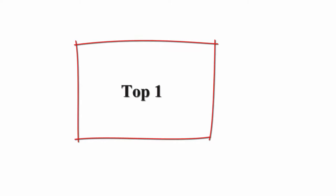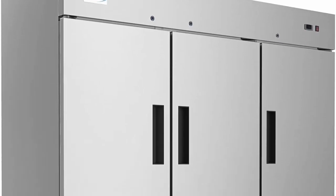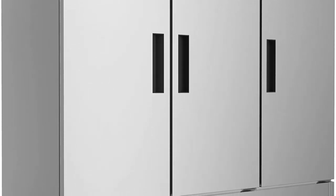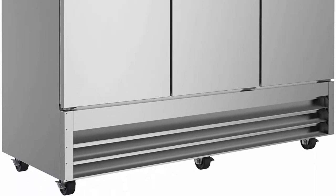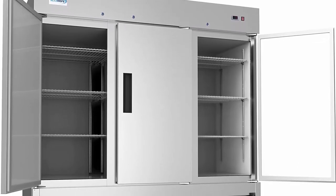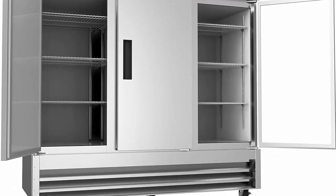Top 1. KoolMore 82 3-Door Stainless Steel Upright Commercial Reach-In Freezer, 72 cu foot. This beautiful 3-door commercial freezer will keep things cool in your kitchen, hotel, or restaurant. This industrial freezer will freeze you up to achieve ice-cold success. Cool steel, easy to clean: a high-quality stainless steel exterior and aluminium interior, the triple door is easy to clean, convenient to maintain, load and unload.